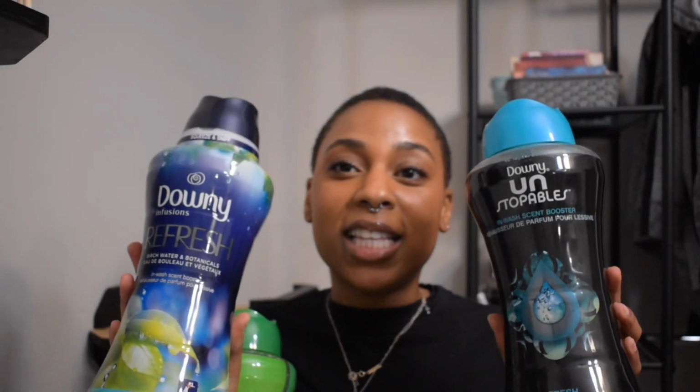So I really like the Downy Unstoppables. I haven't been able to find this one. It's the Birch Water and Botanicals one. This smells like a juicy red apple and woody type of scent. I absolutely love this. I hope that they come out with this again. There is one in the Gain line, the Spring Daydream one, that kind of smells similar to that one, and that's the one that I've been purchasing because I haven't been able to find that one. But I really like those ones and hope that they make a comeback.